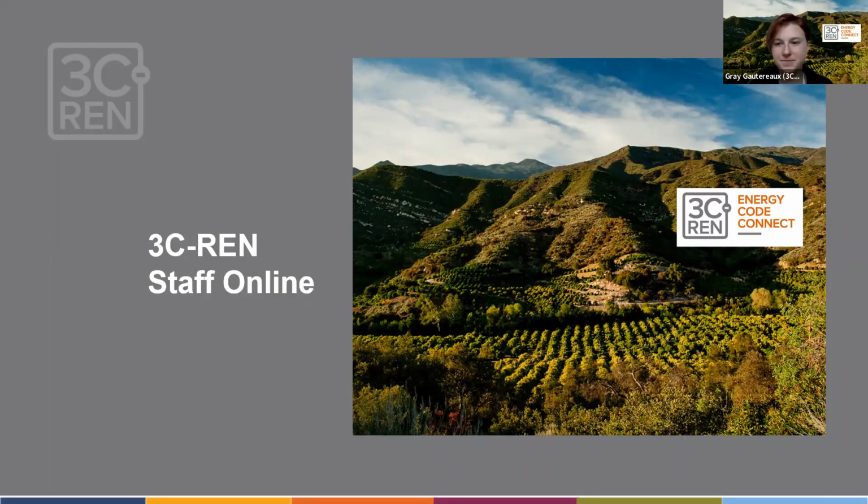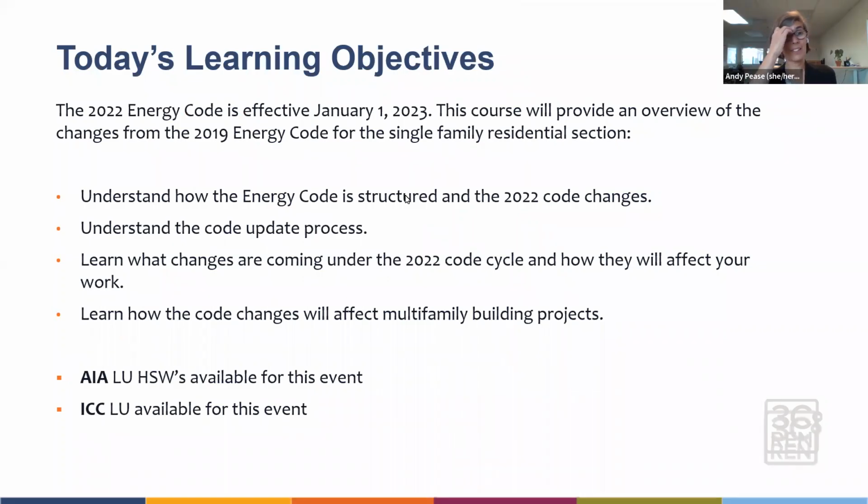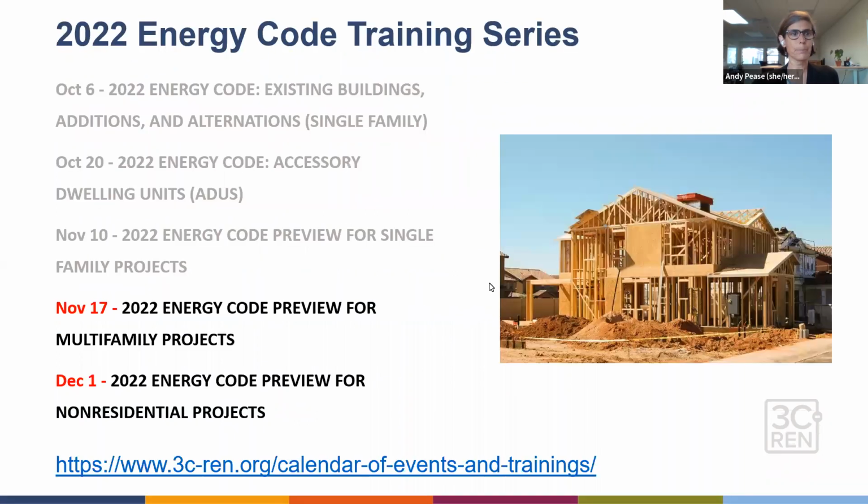Thank you. All right, today's learning objective is we're talking about the energy code and specifically the code changes. So the update process itself, and what are the things that are specific to multifamily housing and those changes. If you registered with your AIA number or your ICC number, they'll report it automatically. But if you do need support in getting your learning units, just reach out to Gray and her email will be at the end of the program.